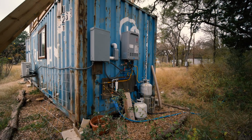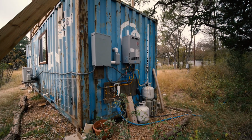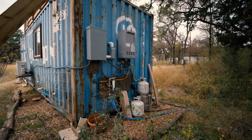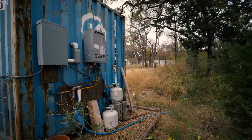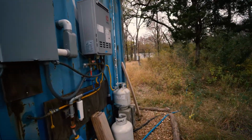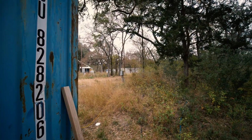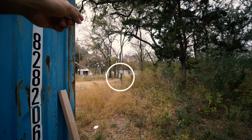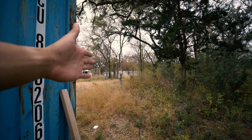But I think in this case, this is actually a perfect setup to show you guys the inputs of where this stuff is coming in and how it all works together to power, heat, and cool your house. So to start off, we're going to talk about electricity for a second. Electricity is going to be coming in through that little box that you see over there. And that box is connected to city utility, city electricity.